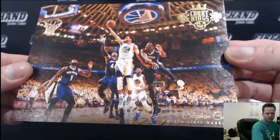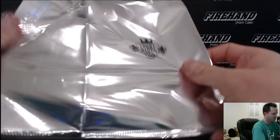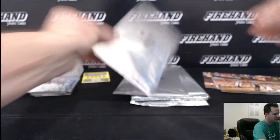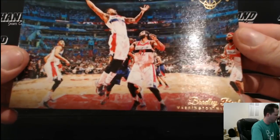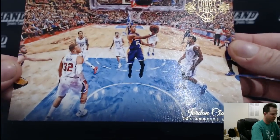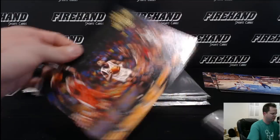Steph Curry. Jordan Crawford. I'm sorry, Jordan Clarkson, excuse me, the Lakers, of course, Jordan Clarkson. Kawhi Leonard, Spurs. J.R. Milliken. Bradley Beal for the Wizards, the main event. Another Jordan Clarkson for the Lakers. Last year it was guaranteed being auto, one for case. I'm not sure about this year.